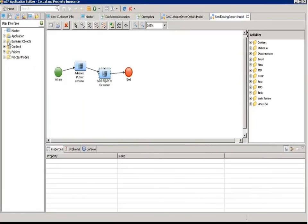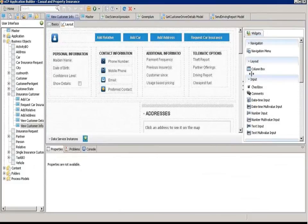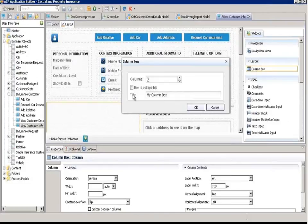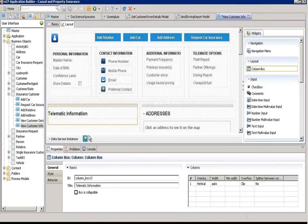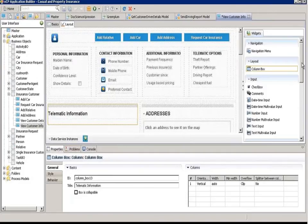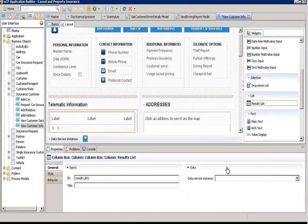So modeling these activities is very simple, but what I want to show is how I can use this in my application. Here we see a customer screen where I'd like to display data from that Greenplum database. In this case, it's an insurance application. I want to display how they've been driving, with some analysis that's done on their telematic information. So on my page, I've dragged in an area, and I'm going to add a data service. I've got a stateless process, the one that I was modeling that has the integration with Greenplum. Put that data service on my page, and now I'll add a results list where I can show the outputs.